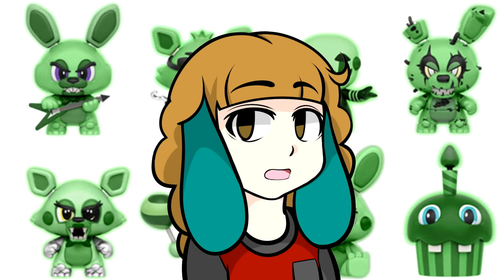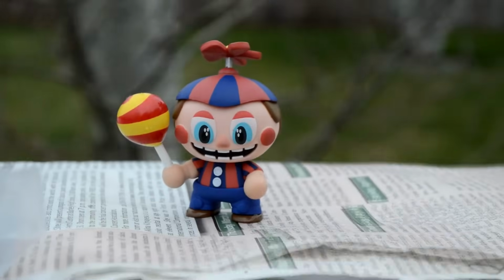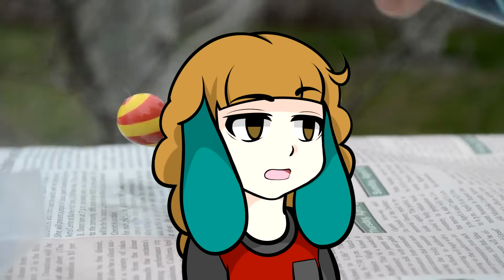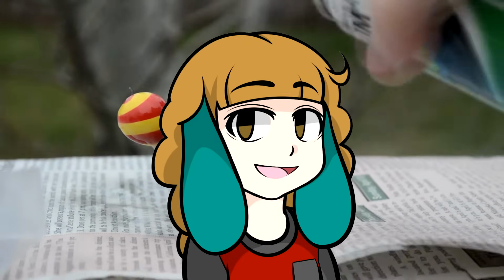And I mean, these aren't that bad. There are probably people out there who really like them. But to me, the glow-in-the-dark aspect is just not worth it. You might as well spray paint your own balloon boy with glow-in-the-dark paint. But enough of those guys. Let's move on to what I was actually talking about.